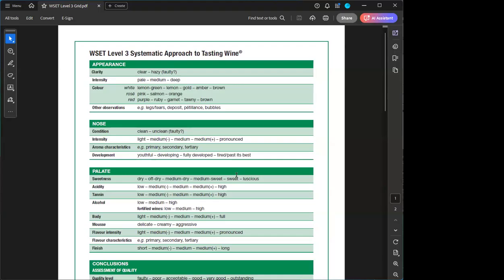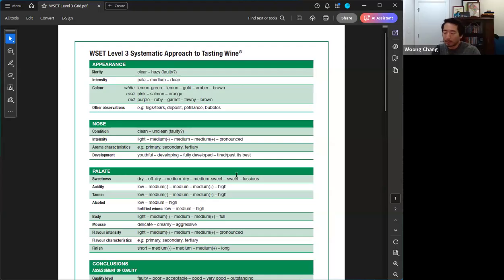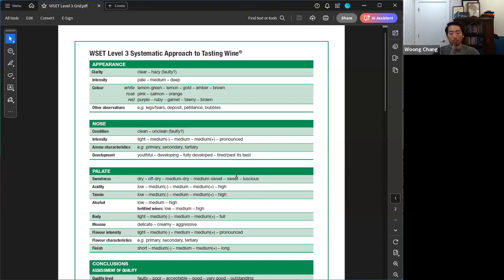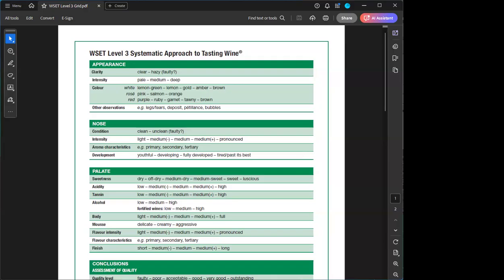Color? Ruby. Yeah, call this ruby as well. Any other observations? No. No deposits, no signs of legs, no bubbles.